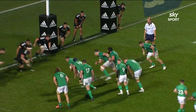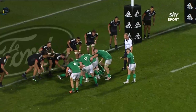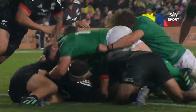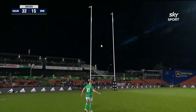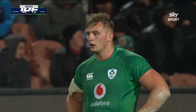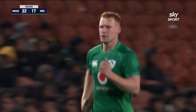Here we go, here another tap. They build. Nice and close, plenty of contact, but he had support as well. Over he goes for his try. And that is a lovely strike, converts the try to Ireland's number eight, Gavin Coombs. They have their second try of the tour.